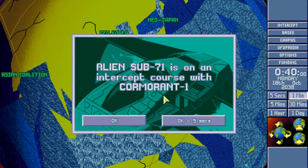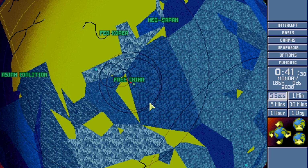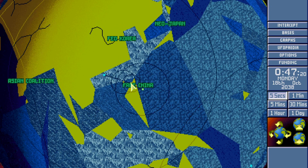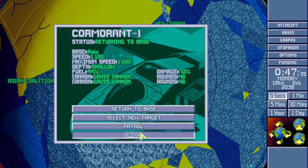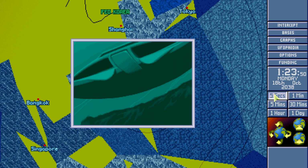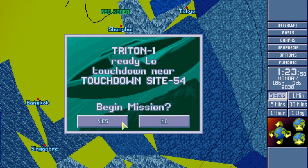Land sub 71 and enters over the Cormorant one. There's another supply ship that landed, kind of sort of during the day. Would very much like to go for it. Evasive maneuvers. Let's go. Yeah, it's so close, man. So close every time. Yeah, return to base. That's fine. We're not going to need an escort out of there. Oh, just made it. Okay, here we go.